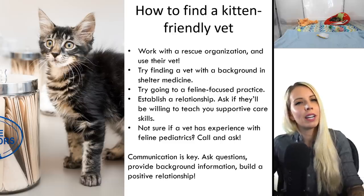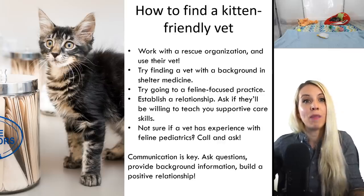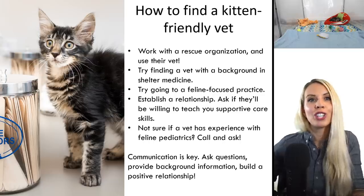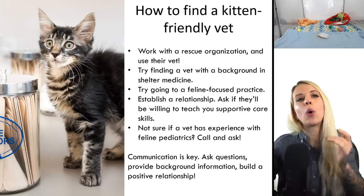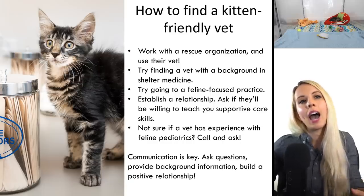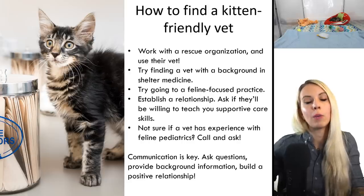I also recommend trying a feline-focused practice. There are veterinarians that see cats and dogs. There are veterinarians that see everyone, including, you know, bunnies and lizards. And then there are veterinarians who are species specific, so vets that only see cats. I typically have my best experience at a cat veterinarian, because they're going to have a lot more familiarity with some of these specific feline issues.